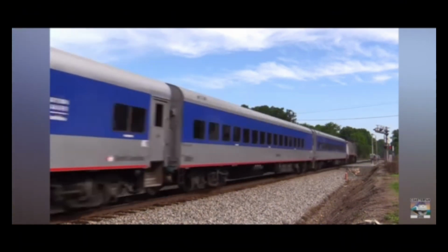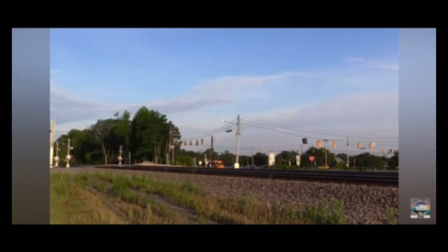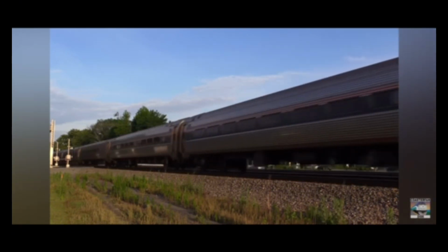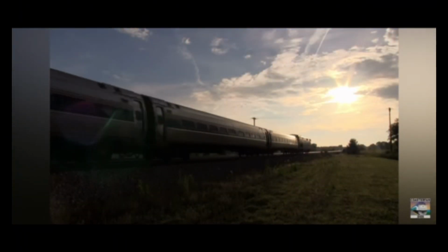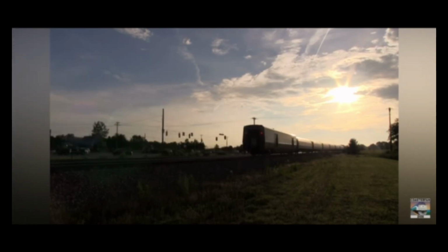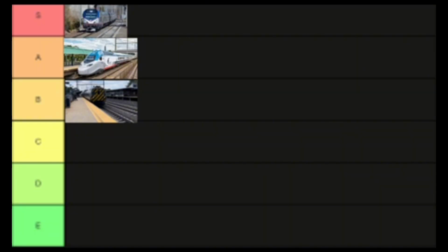The Silver Star is literally just there to back you up. So take the Silver Star instead. What's the point of the Carolinian then? It's faster too. Right. No, Silver Star is faster too because they skip more stops. Oh yeah. So what's the point? Yeah, it's useless. Before you start hating on the Silver Star, the Carolinian uses P-42s, but you know what the Silver Star uses now? ALC.